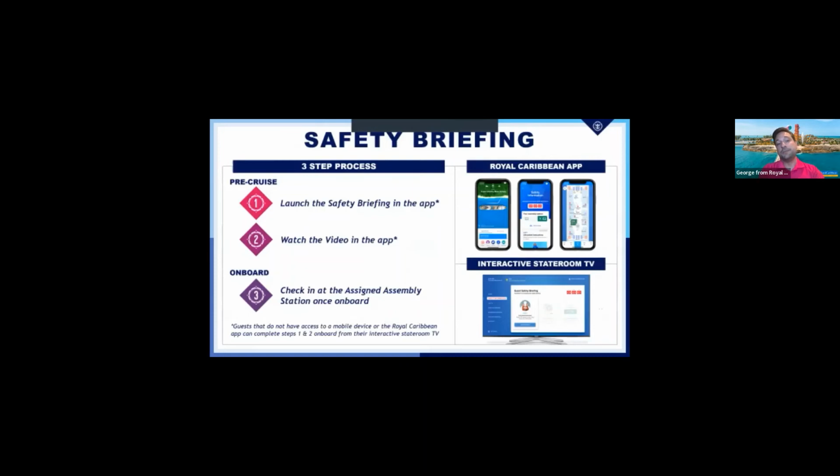Now, this is really cool. One of the things on the app is the safety briefing, what some people might call the muster drill. So in the past, if you remember, and actually in the way past, you'd have to get your life jacket, put it on, go to an area in the ship and go through a 40-minute either video or announcement of a training.